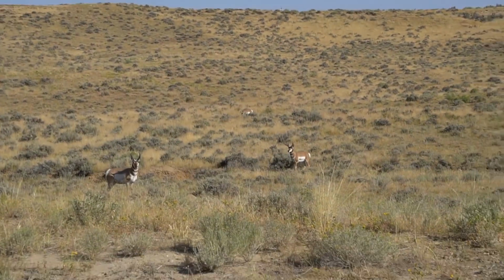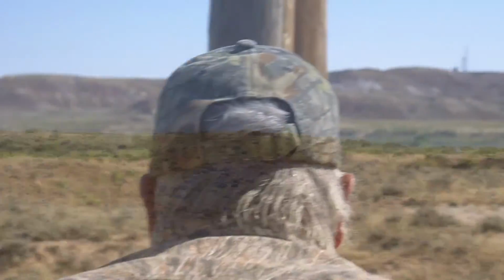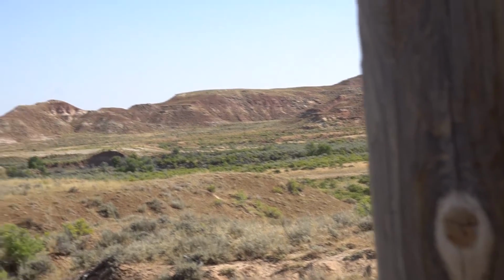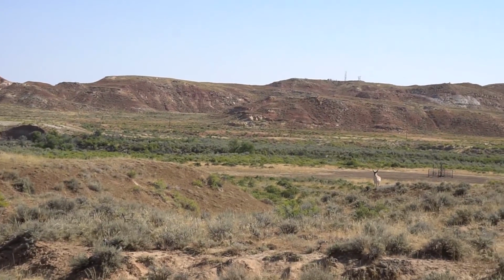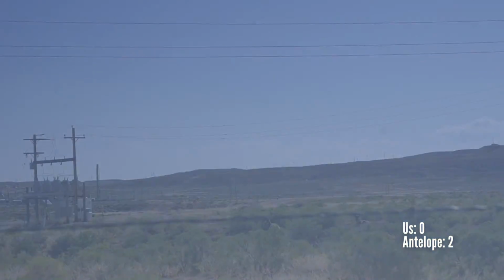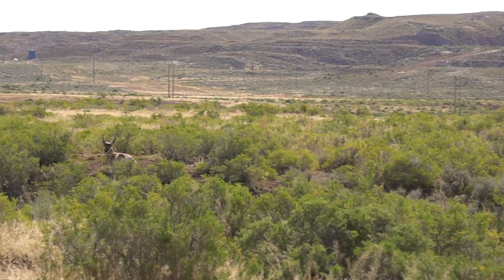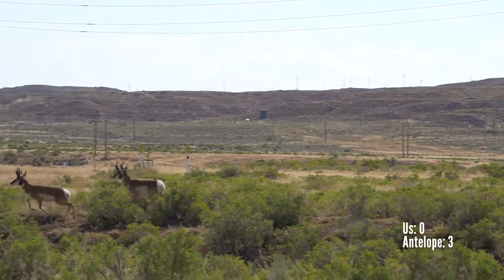Closest one is 30 yards. 30? Yep. Use your middle dot. He's way too far. He's 70 yards. 54 yards. So put your bottom one about 2 inches high. Which one are you shooting at? My side. Put your bottom one about 2 inches above him, right below him.